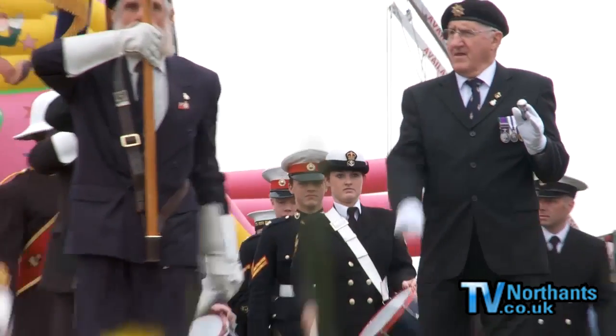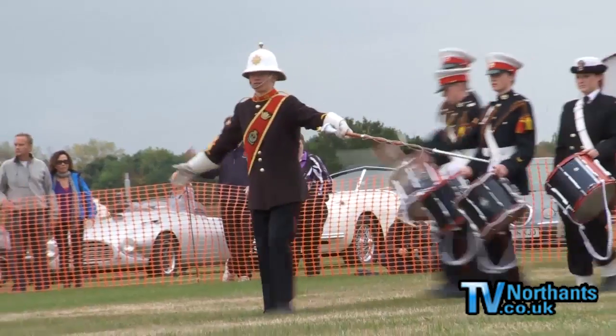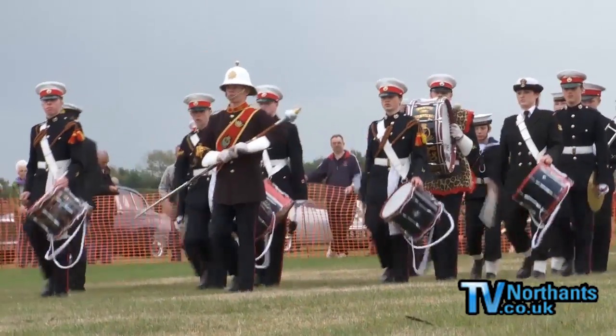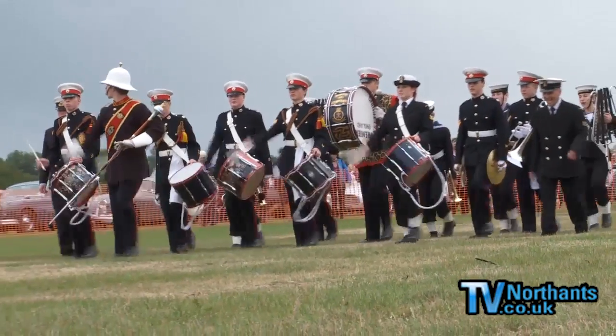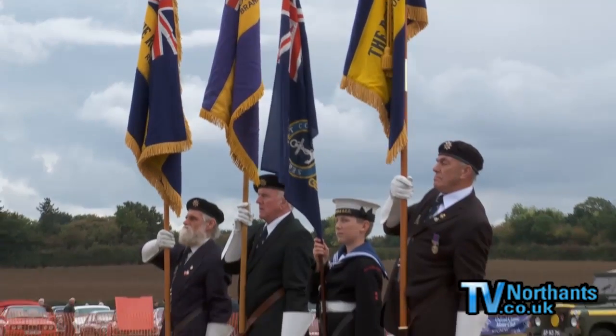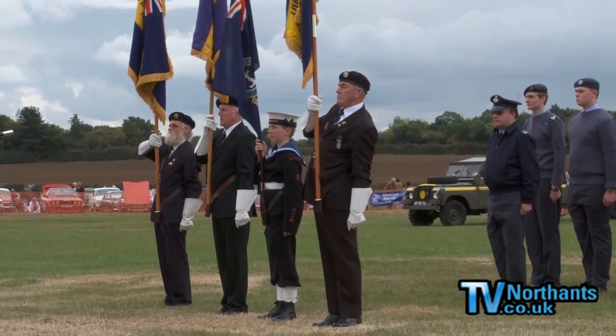As far as today is concerned, this parade is normally held at Greens Norton, but due to health and safety issues, we were very kindly offered the chance of joining in the Wings and Wheels event here at Turweston Airfield, and they've been most supportive. Part of the way that they're supporting us is that every £1 of the entrance fee that is charged for the general public to get in is being donated back to the British Legion.